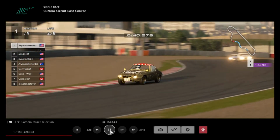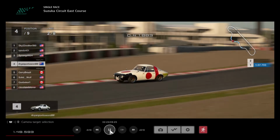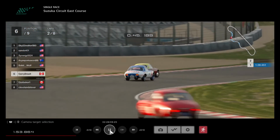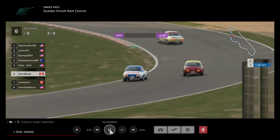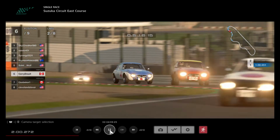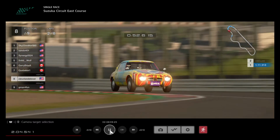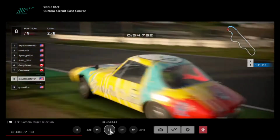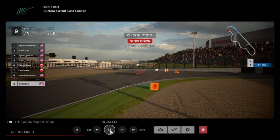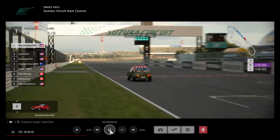Ahmed with a comfortable lead out front. Here comes the rest of the crew. Sando, Chris, James, Carlos, and Jerry. Top six. Jerry trying to get around Carlos there. Not too many options as far as driving lines here. I think really just the fastest is going to be the best. Change a little bit to get by somebody.